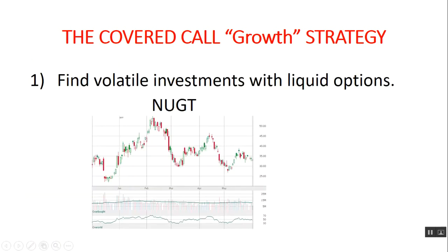The first thing you want to do is find volatile investments with liquid options. Nugget is a nice volatile investment with liquid options. You can see the levels of support and resistance. The high is between $45 and $50, the low being around the $25 to $30 range. So you have all of this area where you can make some money, and all of that volatility is priced into the premium of the options.